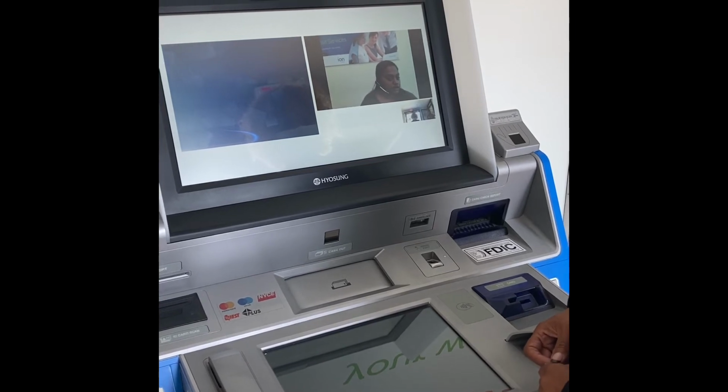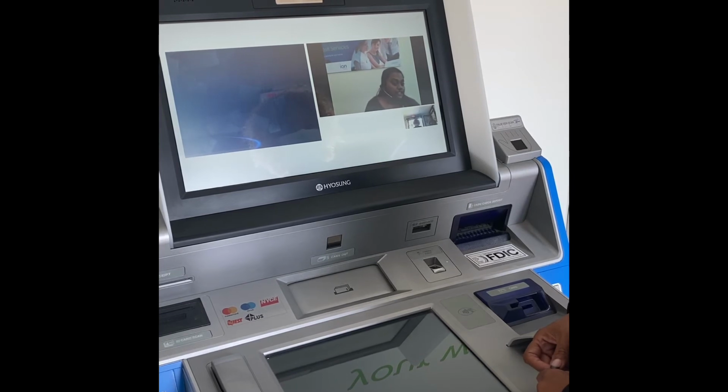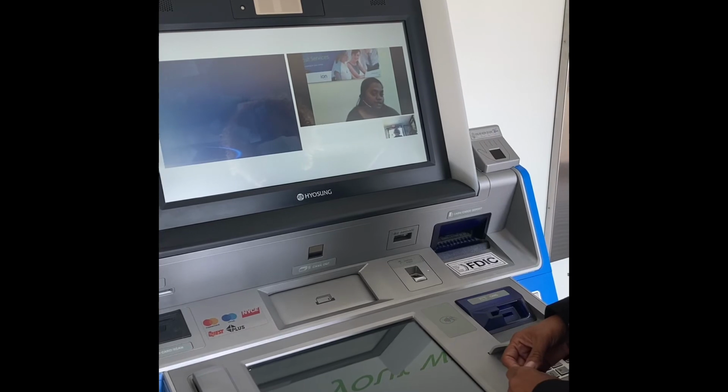I'll give you a receipt with your balance, and if you'd like a copy of all the checks, we can print that as well. If you want to cash a check, we can do that. If you need to transfer money, we can transfer money for you.